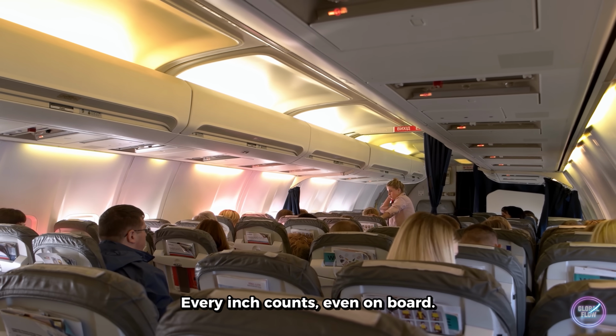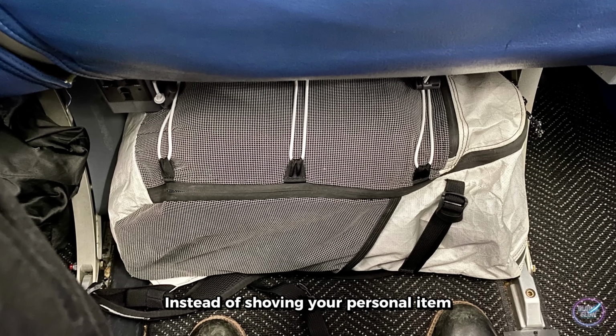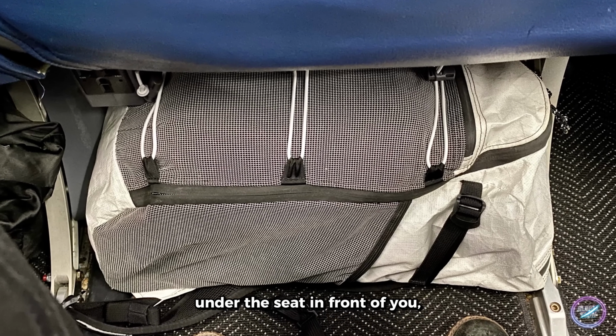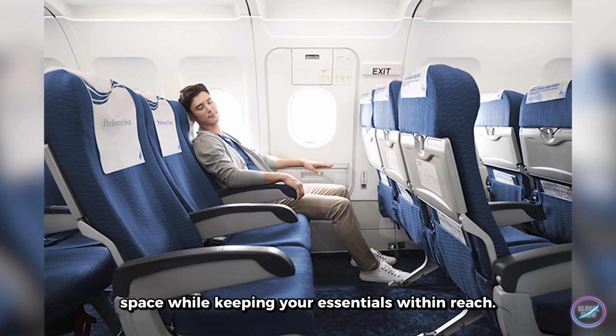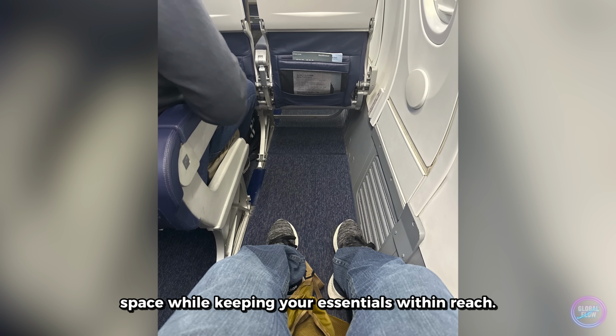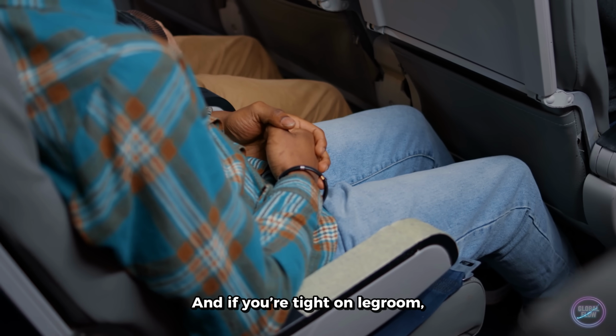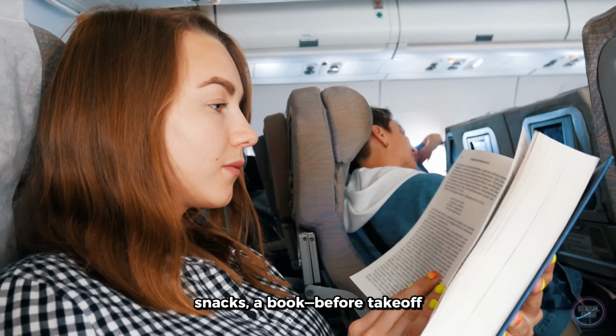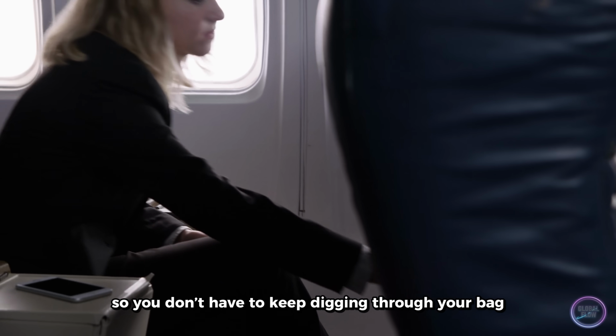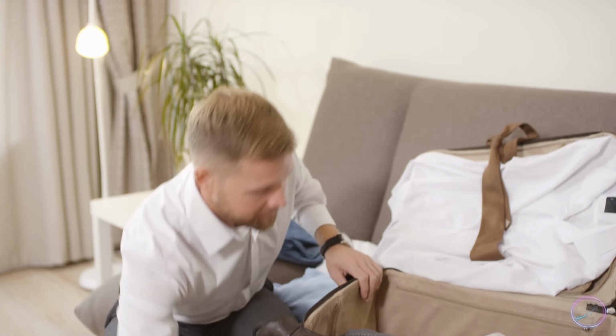Every inch counts, even on board. Instead of shoving your personal item under the seat in front of you, slide it behind your legs instead. This gives you extra foot space while keeping your essentials within reach. And if you're tight on legroom, pull out what you need: headphones, snacks, a book, before takeoff so you don't have to keep digging through your bag mid-flight.